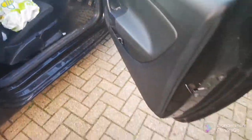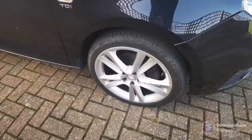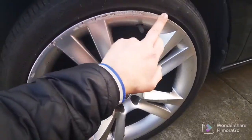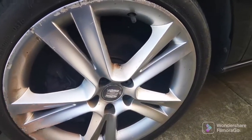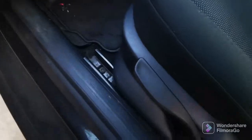Where's the engine bay? Let's just get that open. The wheels are a bit dirty. I'll see if we can clean them up a bit better. A little bit of lacquer peel there, we just need to sand down with a bit of wet and dry. I need to touch these up. I need to get some alloy touch-up pen because they're a bit grim. That one's all good. And now let's just put the bonnet up.